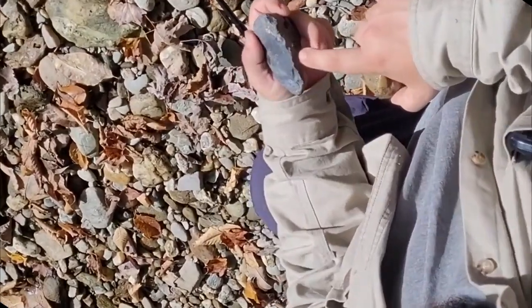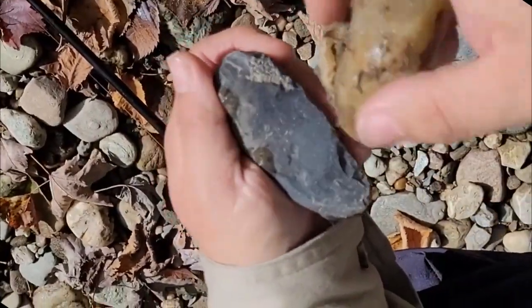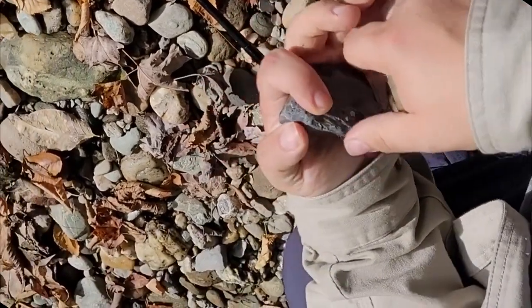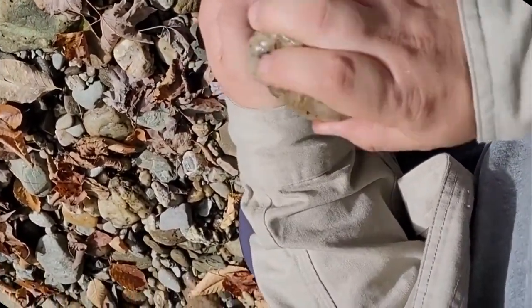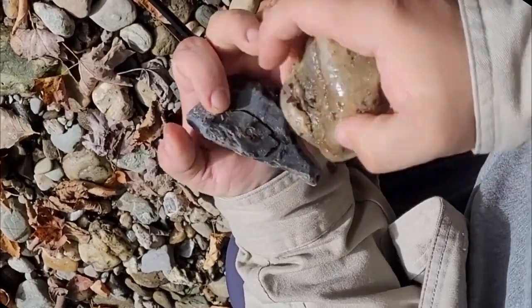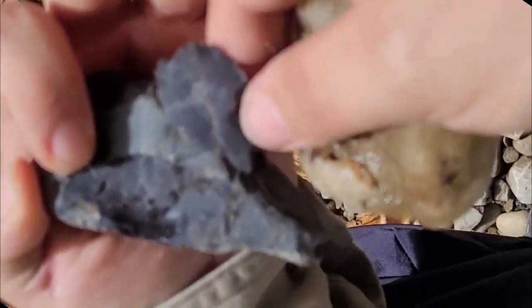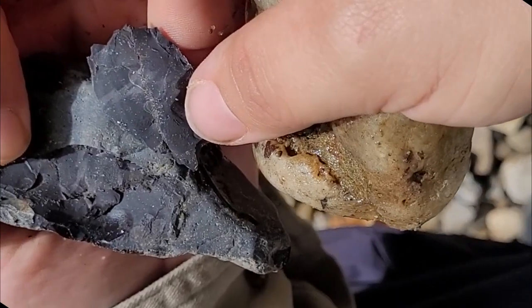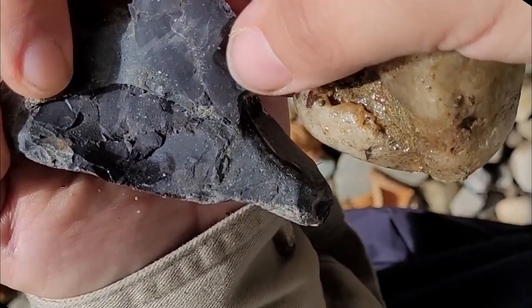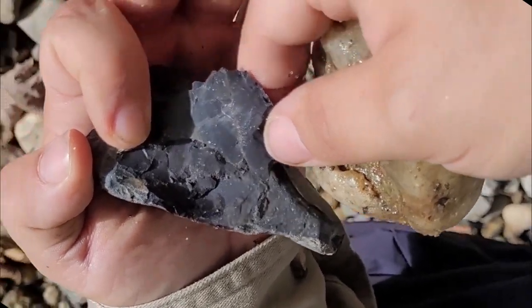What do you got? Looks like some fine-grained basalt. Yeah. Nope, that's flint. Really? Wait, don't unfocus. There we go. Oh my gosh. Black flint? What? In the middle of Vermont.